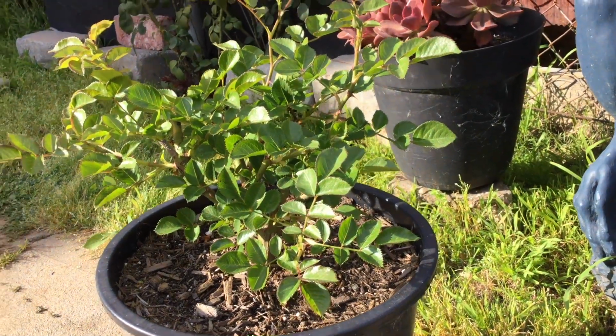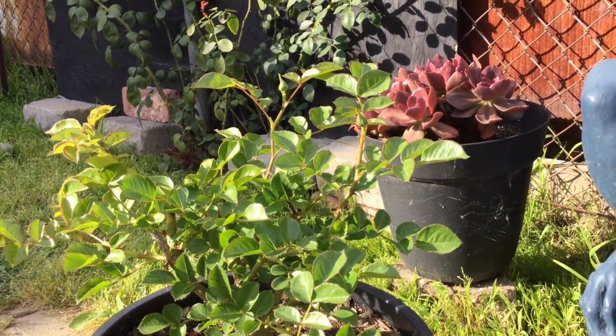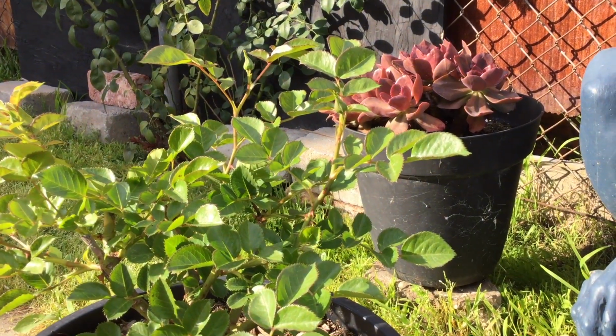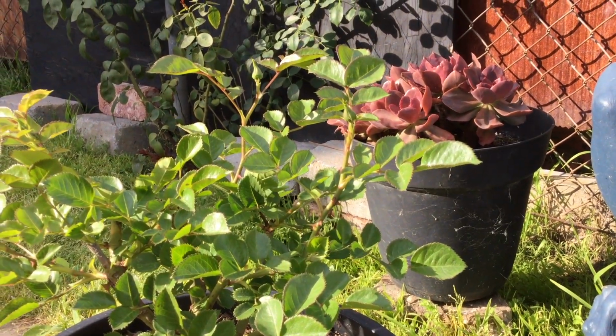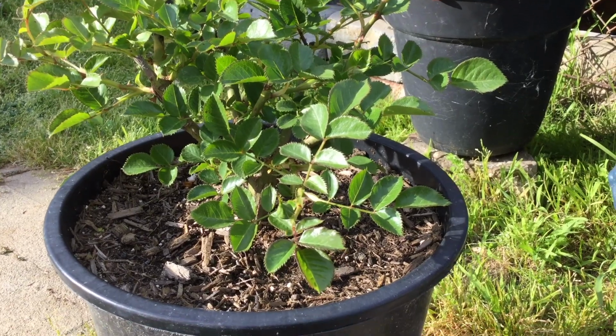Okay, well, this rose will be the one to replace the Intrigue. It's also a Floribunda rose. It's called Ebb Tide. It's supposed to be a deep purple rose, and I've always wanted a dark purple rose, especially at that spot where I had originally planted the Intrigue. So let's see how this one does.